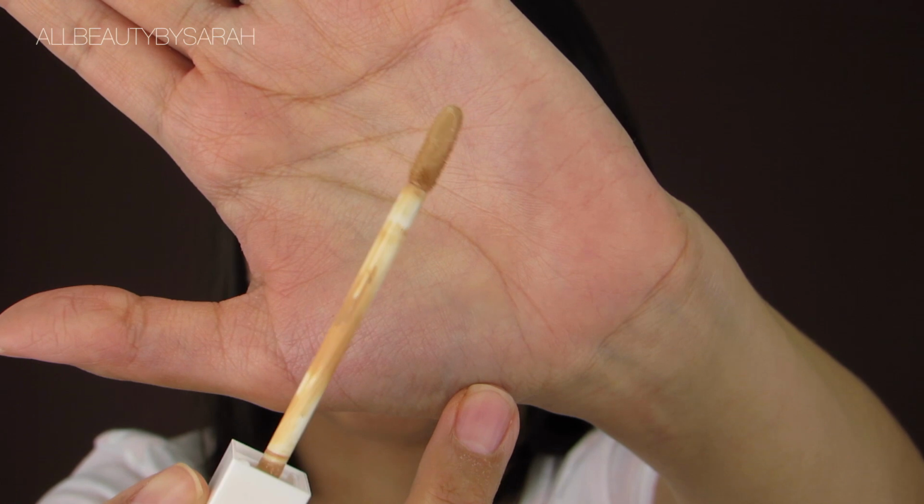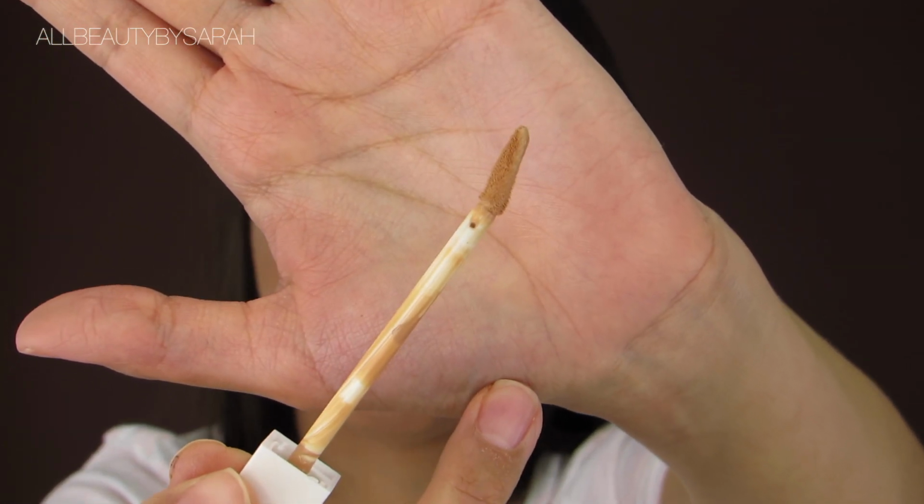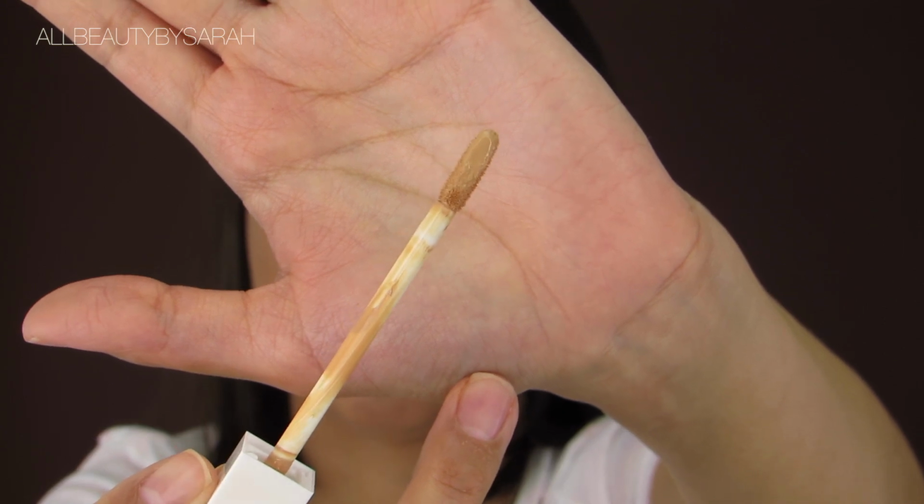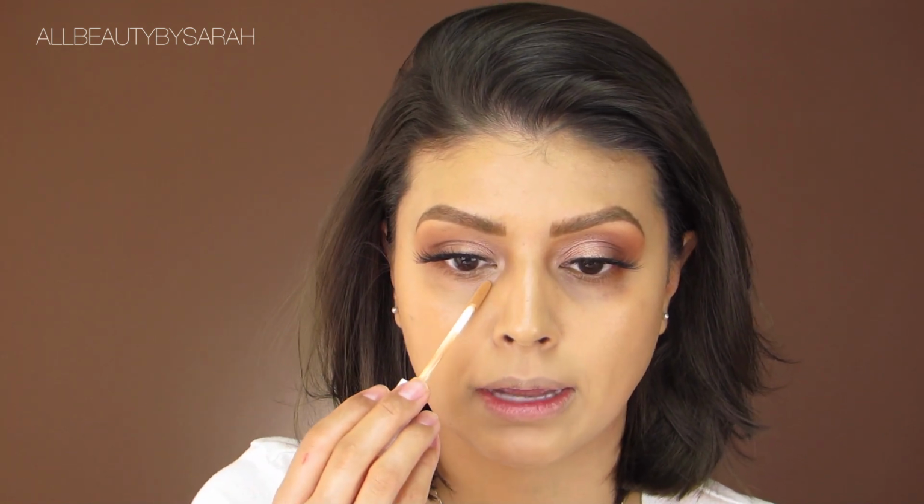All right, so it has a really long doe foot applicator. I like it because it is long. It does grab quite a bit of product, so you don't necessarily have to keep dipping into the concealer. And yeah, I feel like just with the one pump, I might have enough. So I'm going to start on the right side here.